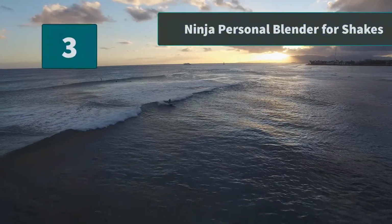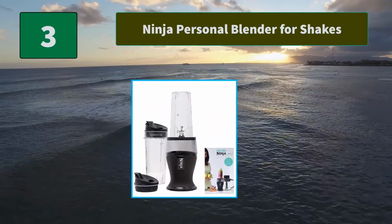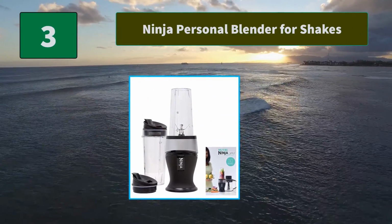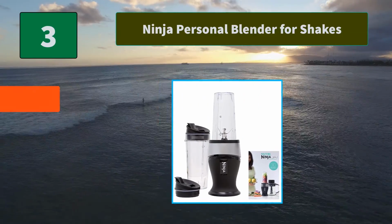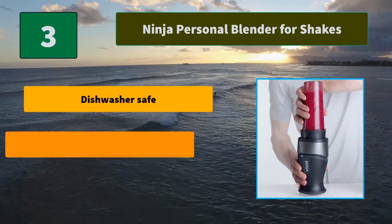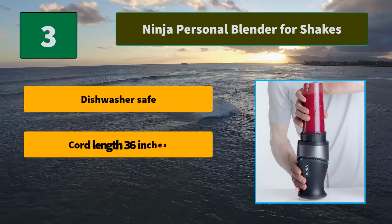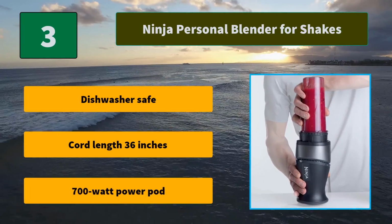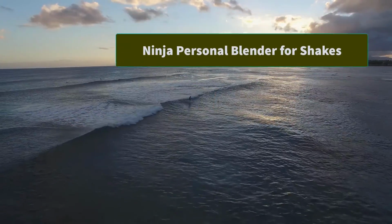Number 3. Ninja Personal Blender for Shakes. Frozen blending, crush through ice and frozen fruit for cold drinks and smoothies. Includes 2 16-ounce Nutri Ninja cups, 2 sip and seal lids and a 30 recipe inspiration guide. Main features: dishwasher safe, cord length 36 inches, 700 watt power pod.